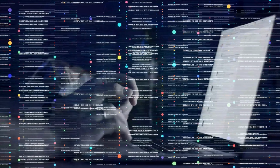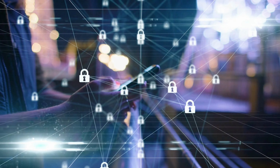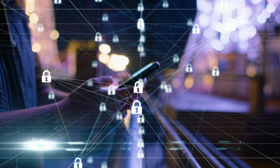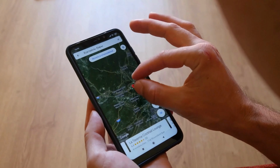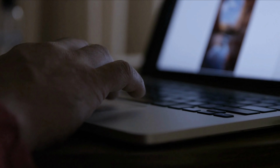Privacy protection. Your browsing data stays private even from your internet provider. Access anywhere. Watch shows, access websites, or use restricted apps in your region. Public Wi-Fi safety. Perfect for keeping your information secure when you're on public networks. Money-saving hack. Changing your virtual location can help you snag deals on flights, hotels, and even software subscriptions.